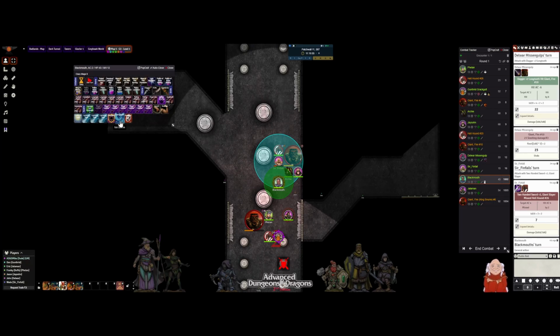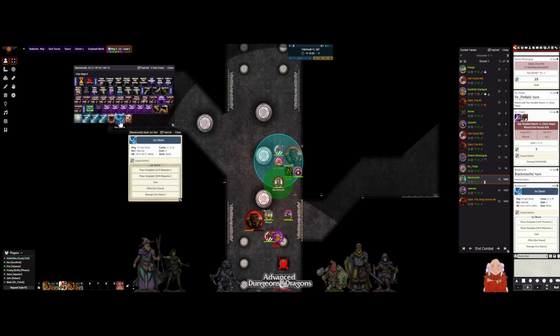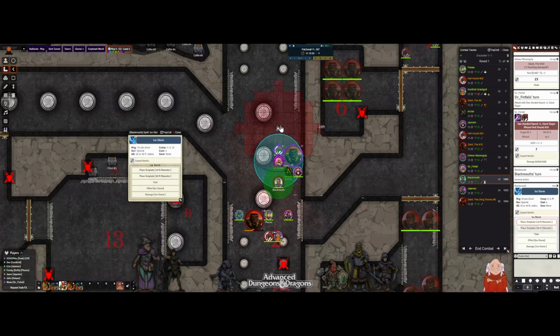Okay, so here's Ice Storm. Let's see what this is. 40 by 40. No. He'd do fireball. No, he wouldn't. He doesn't have fireball memorized. Acid arrow.